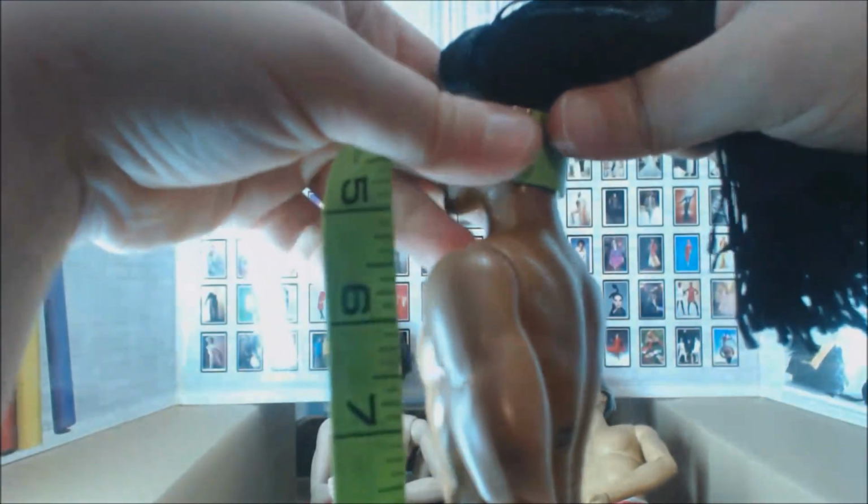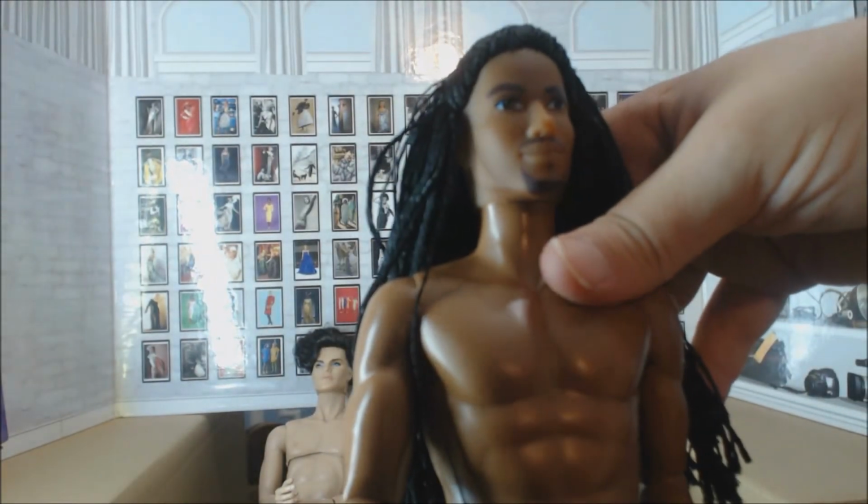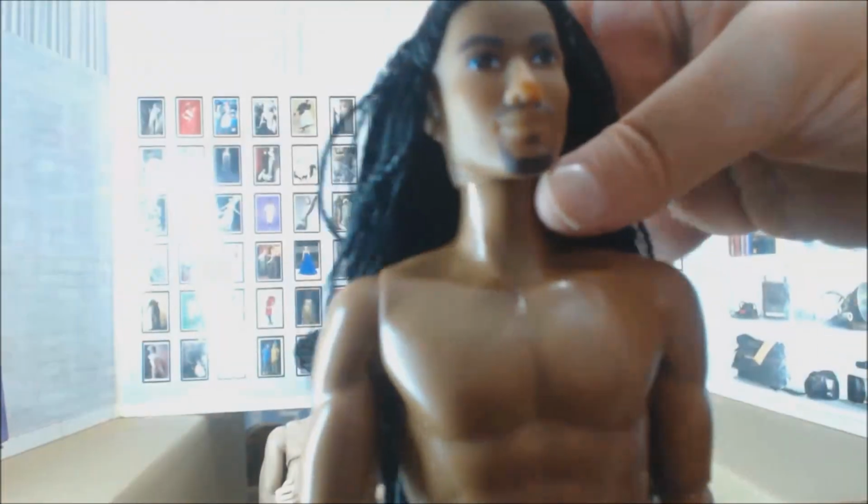This one is hard. Because the good news is it's a very well-rooted doll. The bad news is I can't get underneath it to get the right measurement. Hang on. I think I got it. It's just under 4 inches, and it might actually be closer to 3 3/4 because I had to really dig in there and try to get underneath, and I'm not sure if I did that right. This next is going to be a lot easier.